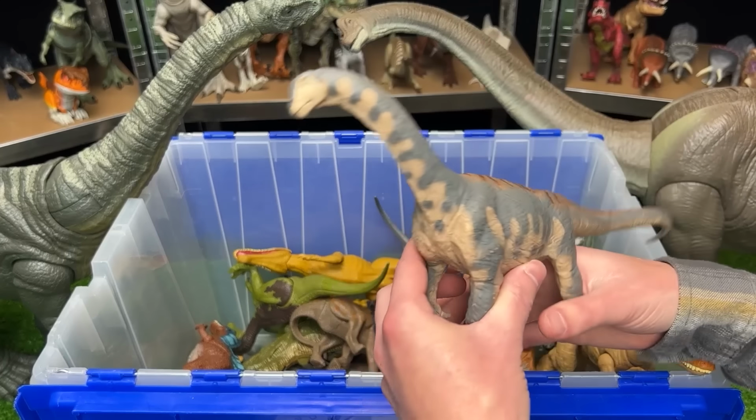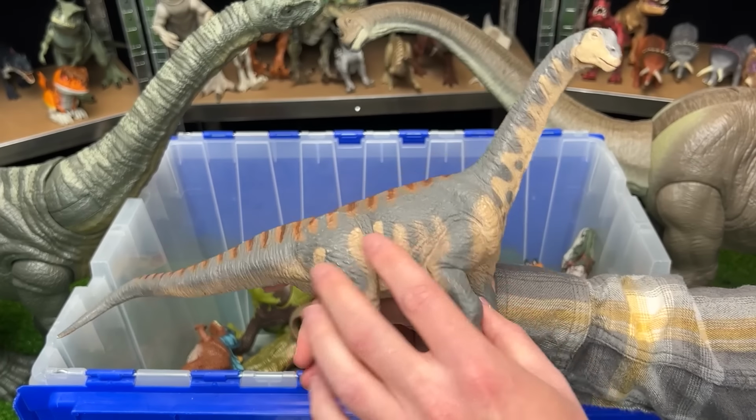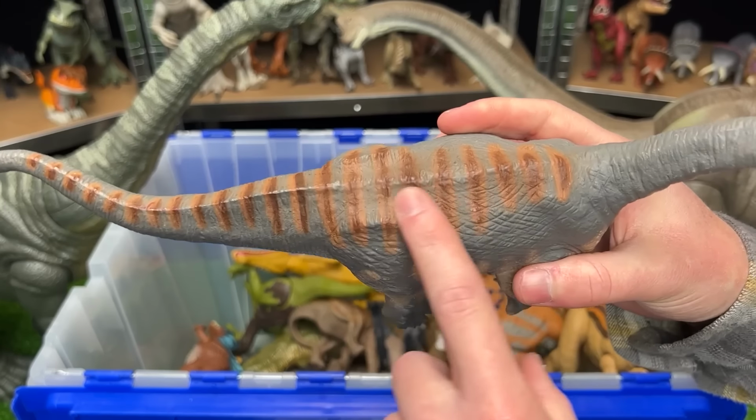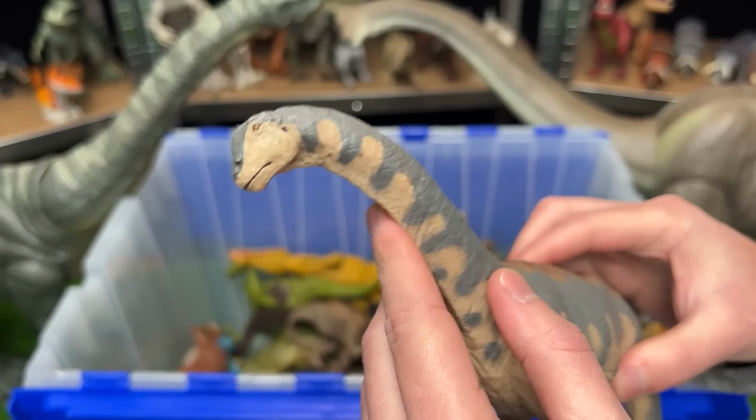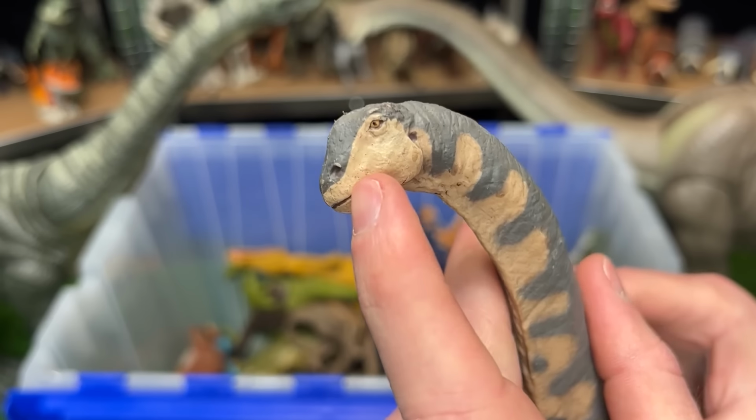This next figure here might be a Diplodocus figure, I'm actually not sure, but it has some cool coloring, the brown stripes on the back, the gray on the sides, tan underbelly, and it has some pretty decent detailing too. They even colored in the eyes.